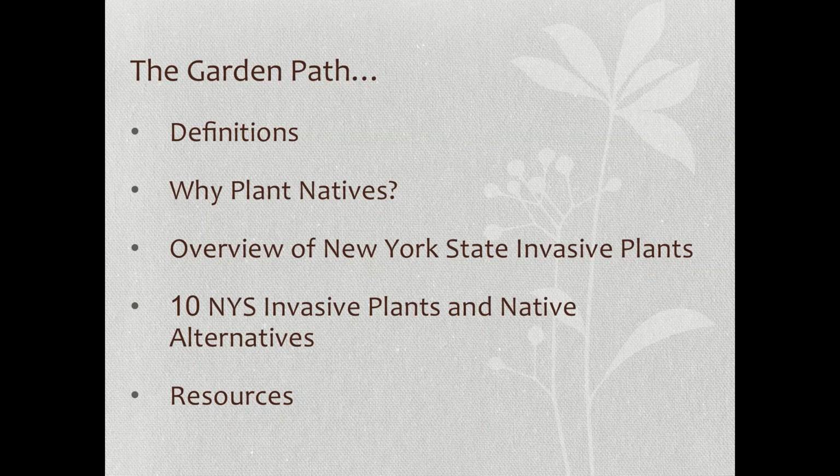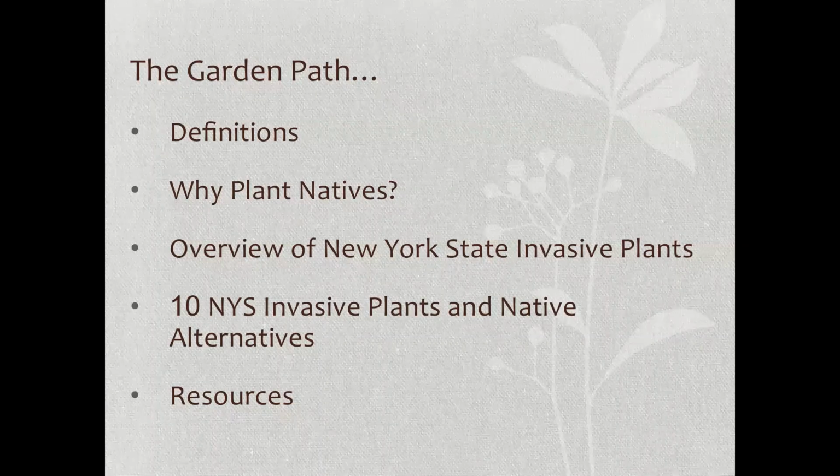And then since there are 75 and we couldn't do all 75, we picked 10 of the common invasives that you're most likely to find in home gardens or landscapes, or maybe even plants that you might have gone out and brought into your property for decorative purposes. So we're going to look at 10 of those plants, and then we'll identify 2 alternatives that you could plant instead of those plants.